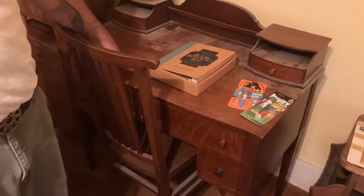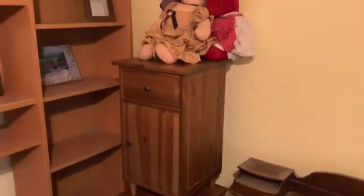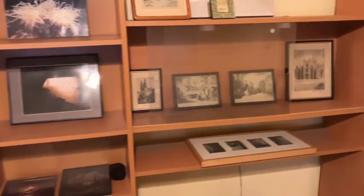This desk and chair is nice. Really nice tiger oak. Should probably oil this up. Humphrey Bear Gart. Yeah, and a couple other bears. So that's what we're calling this room, kind of this catch-all craft room.